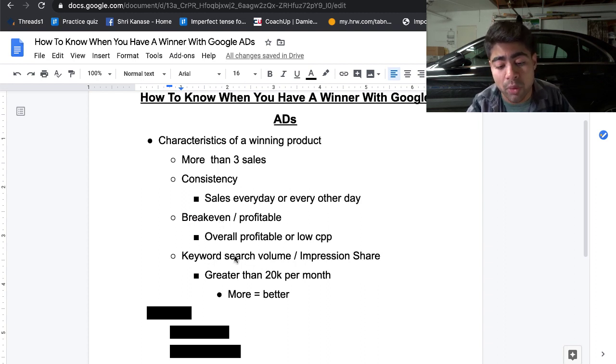Well, that brings me to my fourth point, which is the keyword search volume, or the impression share in total. Now, when it comes to Google Ads, unlike Facebook ads, there's kind of a cap as to how much you can scale a specific product, and that cap is your keyword search volume per month, or the impression share you're getting in total at the moment. If you find that your keyword search volume is only 10,000 per month, you're gonna have a very, very hard time scaling the product to $1 million days or $100,000 days. And that's simply because your cap stops at 10,000.